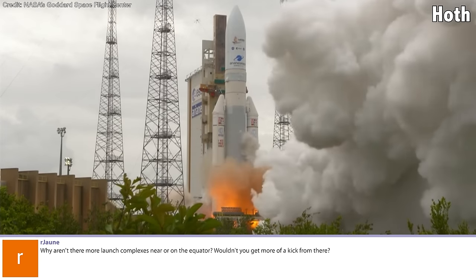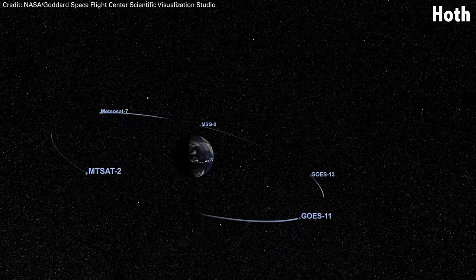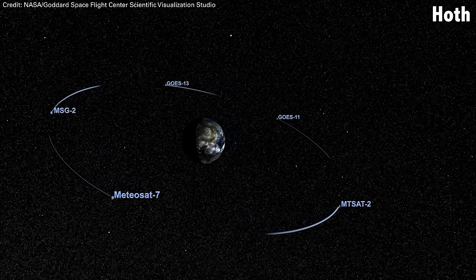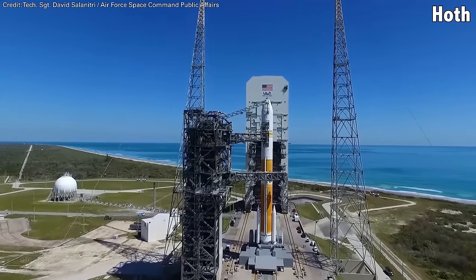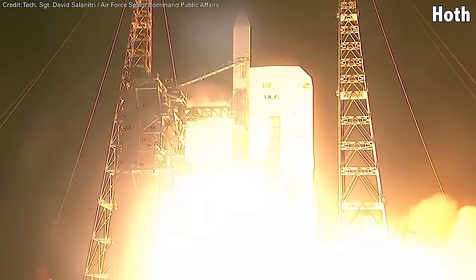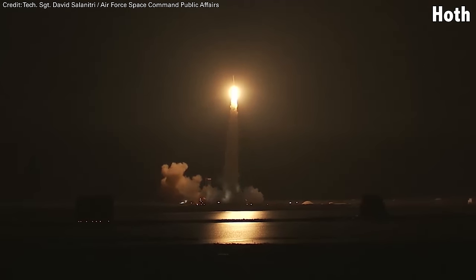Arjun, why aren't there more launch complexes near or on the equator? Wouldn't you get more of a kick from there? Absolutely. The Earth is a ball that is spinning, and when you're at the equator, you are getting about 1,650 kilometers per hour more speed than if you're standing at the pole. And so the best thing to do is get as close to the equator as you can when you want to launch a rocket. You've got two ways you can go with this. One is you can decrease the launch mass of the payload. In other words, you can use less propellant, or you can launch a larger mass with the same amount of propellant. Take your pick. But you want to get as close as possible to the equator.